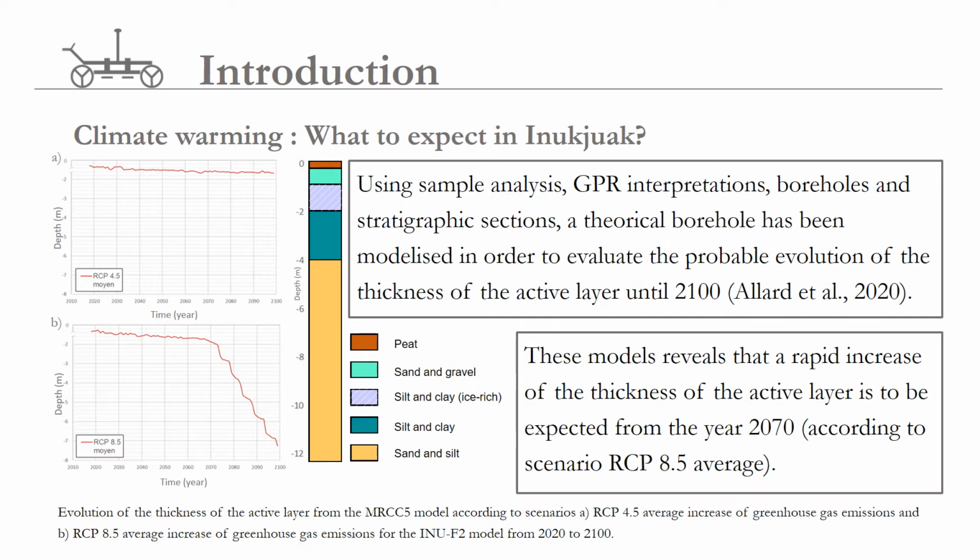With the climate warming, what is to be expected in Inukjuak? Using sample analysis, GPR interpretation, boreholes, and stratigraphic sections, a theoretical borehole has been modelized in order to evaluate the probable evolution of the thickness of the active layer until the year 2100. These models reveal that a rapid increase of the thickness of the active layer is to be expected from the year 2070, according to the scenario RCP 8.5 average.